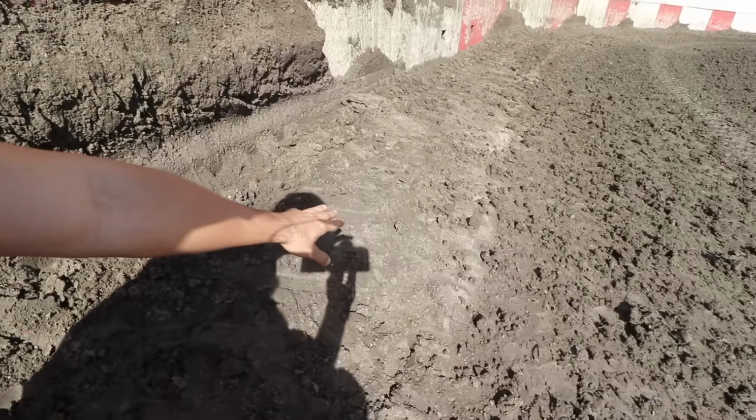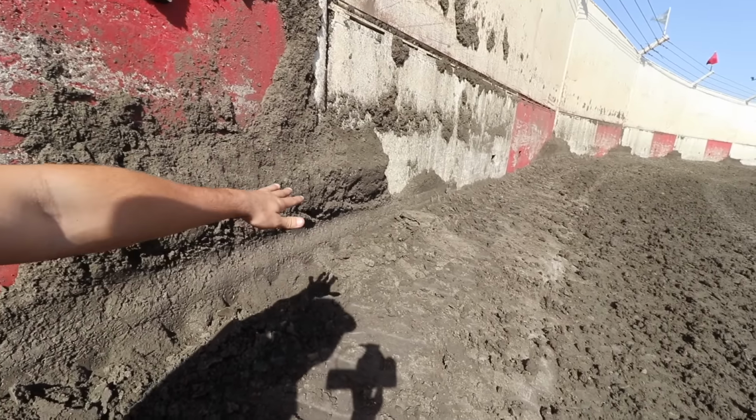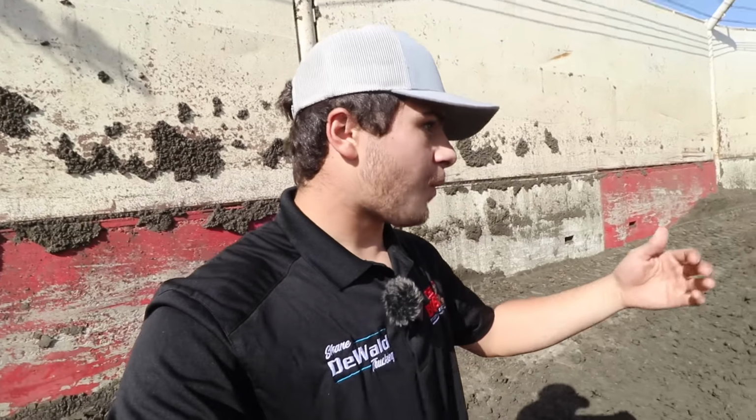A term dirt racers use, like when they're running the fence, is beating the boards down. You haven't seen someone beat the boards down until you've seen guys run here at the ThunderBowl. The cushion builds straight to the wall, and you almost use the wall and the cushion to make speed. On top of that, it's wide and it's got a good amount of banking, so you carry a ton of speed. You've got long straightaways, tight corners.